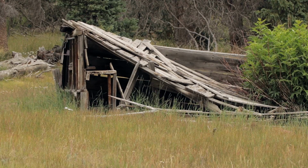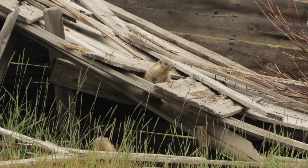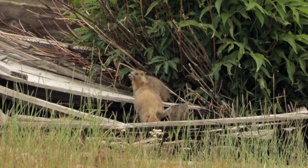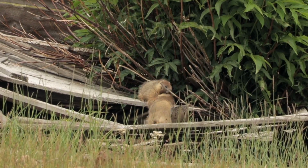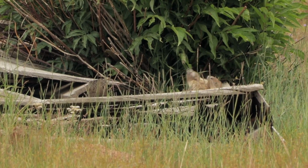There's a little family of young marmots that are playing in this house, and they are so cute. They're wrestling.